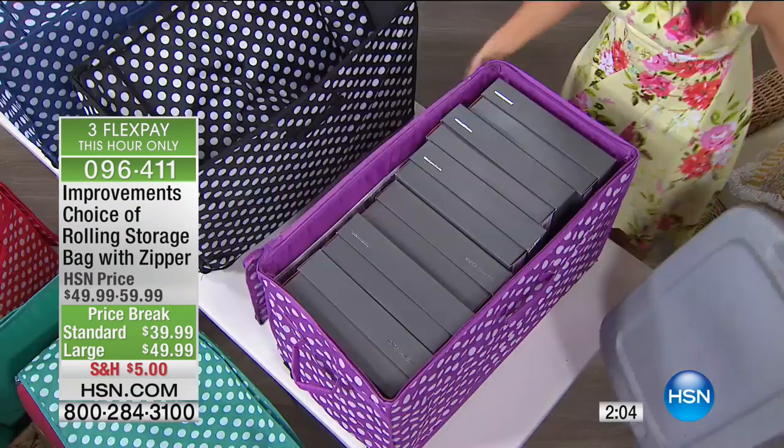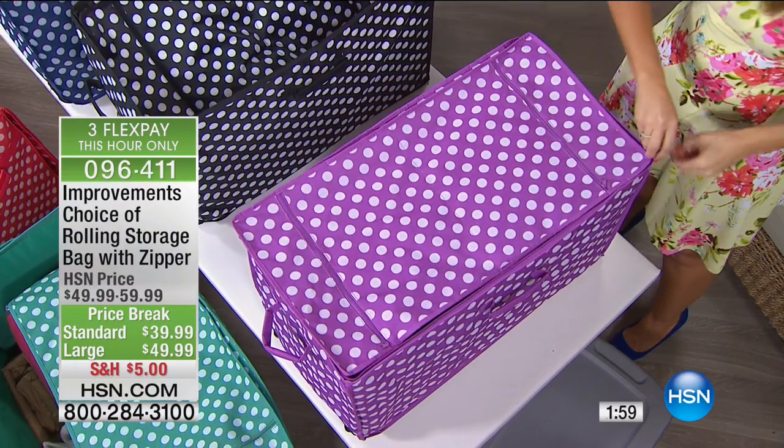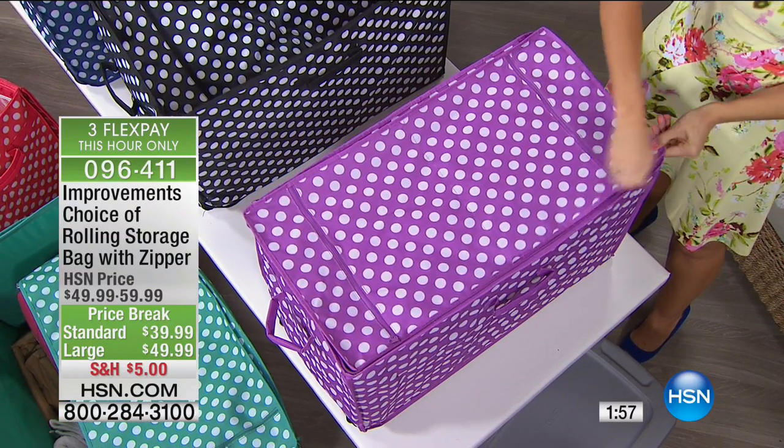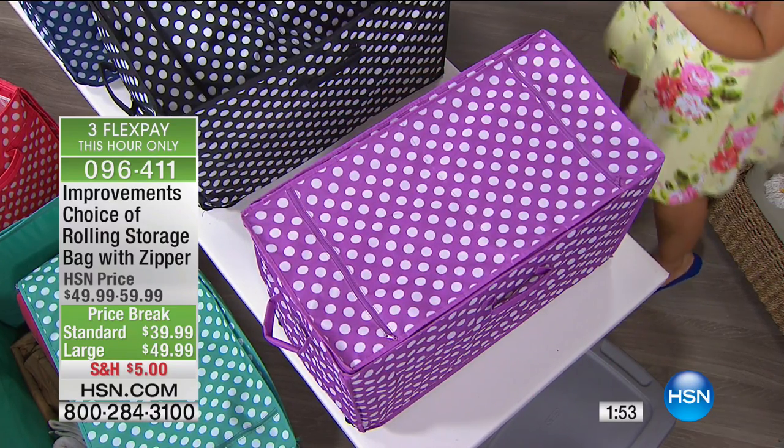We have eight in this. And not only will it close, but there's so much extra space. So I love that you're protecting what you love. And why not? You're storing it for a reason. You want to keep it safe. You want to keep it in good shape.